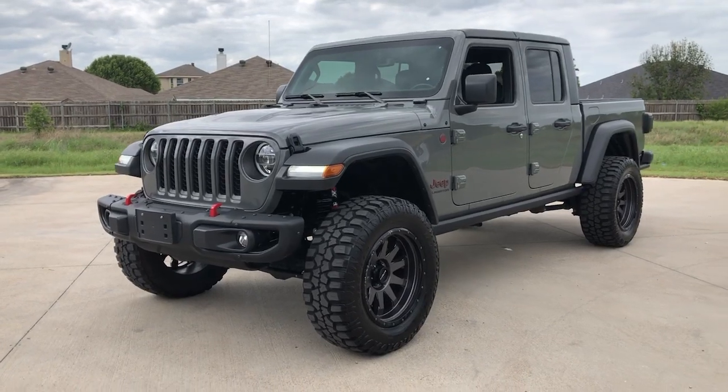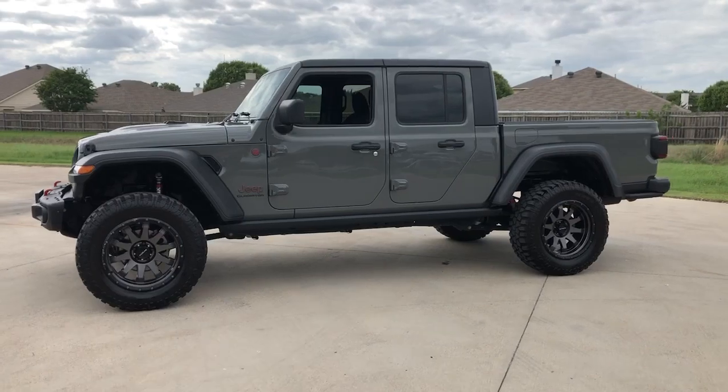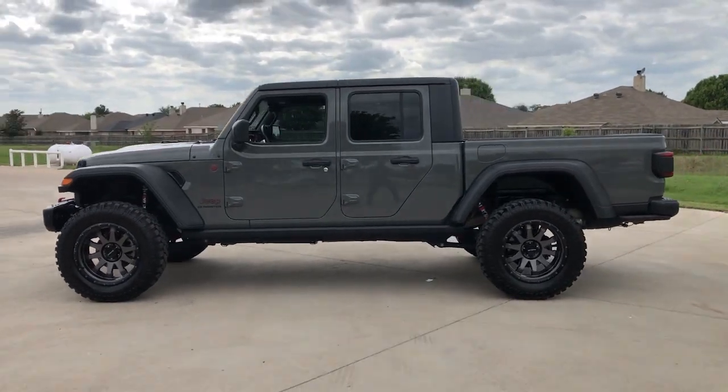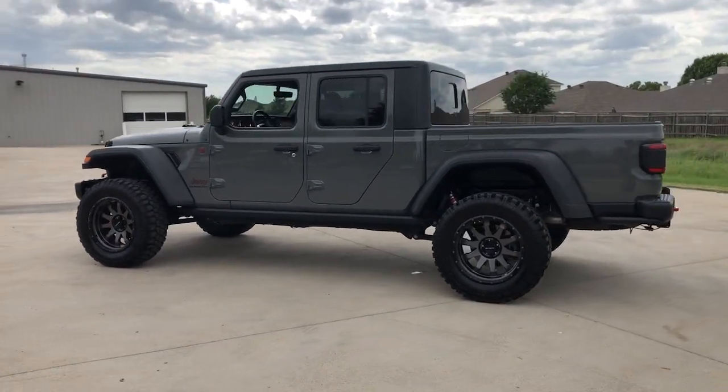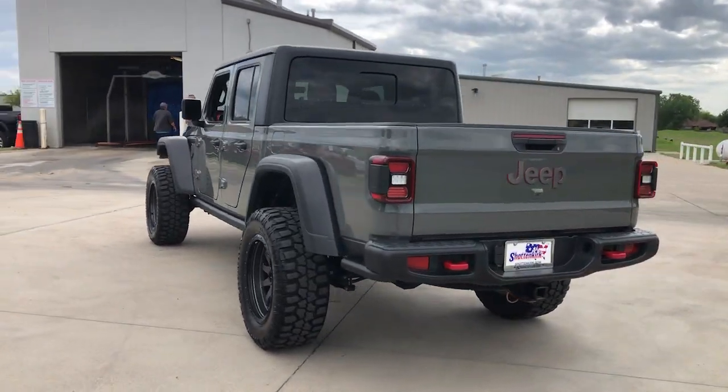Here is a wonderful 2020 Jeep Gladiator. This vehicle is an outstanding buy with fewer than 15,000 miles on the odometer. This unapologetically rugged Gladiator is the ultimate trail partner.